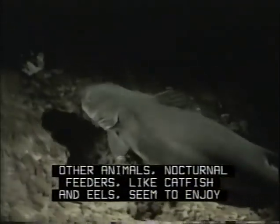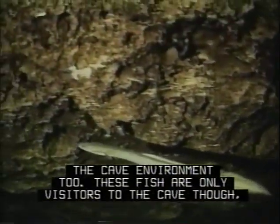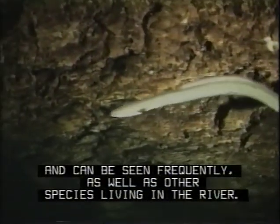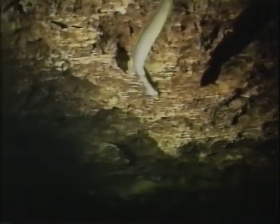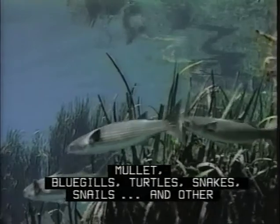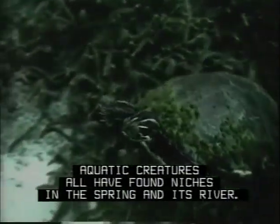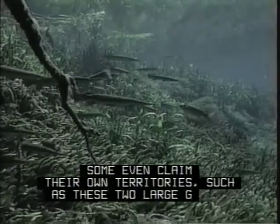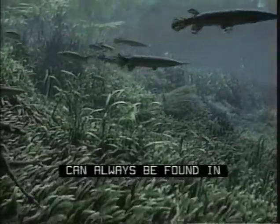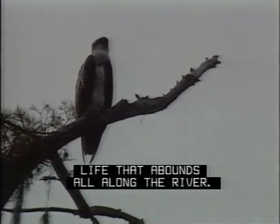Other animals, nocturnal feeders like catfish and eels, seem to enjoy the cave environment too. These fish are only visitors to the cave, though, and can be seen frequently as well as the other species living in the river. Mullet, bluegills, turtles, snakes, snails, and other aquatic creatures all have found niches in the spring and its river. Some even claim their own territories, such as these gar, which can always be found in their sunken garden. These many animals, in turn, are life-sustaining for the bird and reptile life that abounds all along the river.